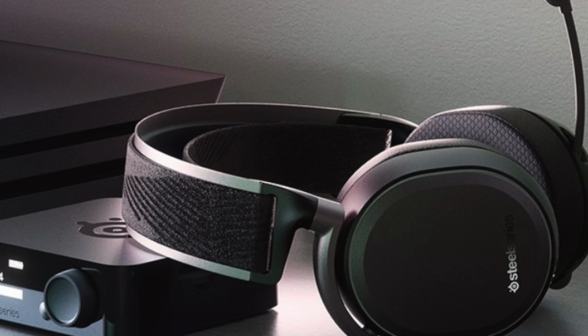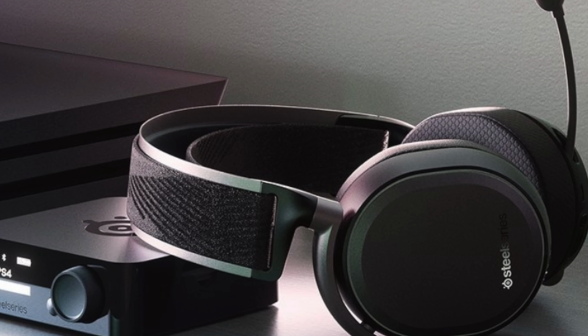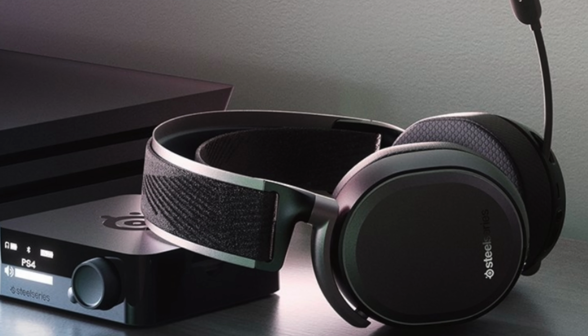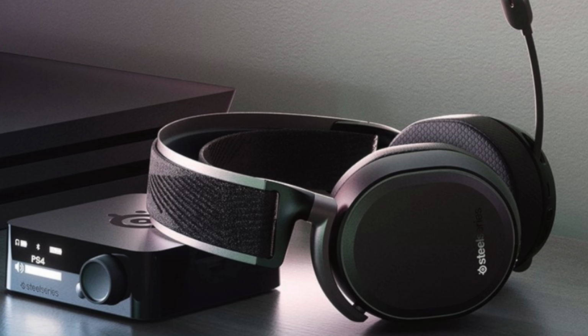Speaking of some of the more expensive headsets that I'm going to discuss here, the SteelSeries Arctis Pro wireless. These are probably the best gaming headset that I've used to this point. They sound incredible. They sound really great.